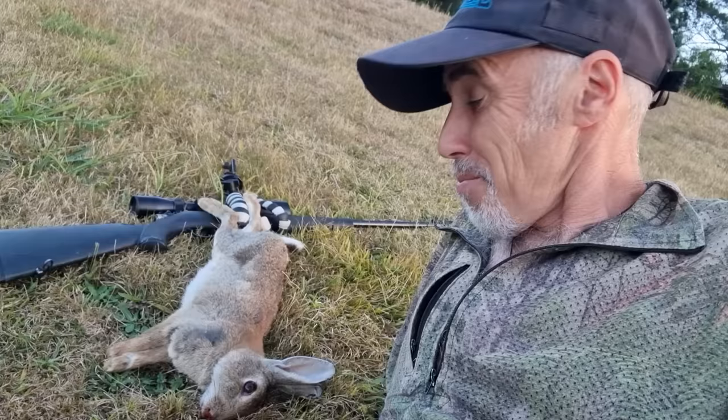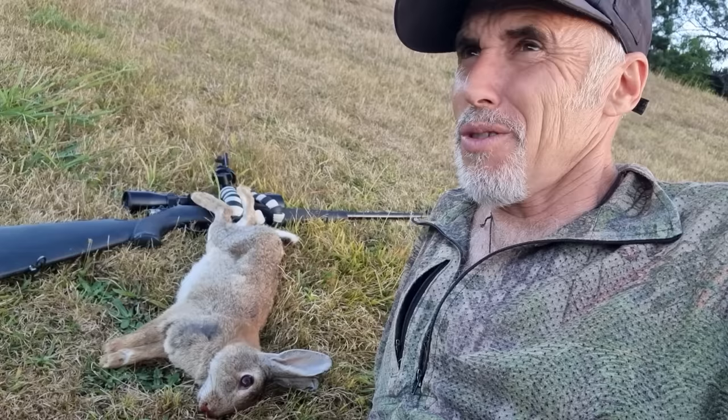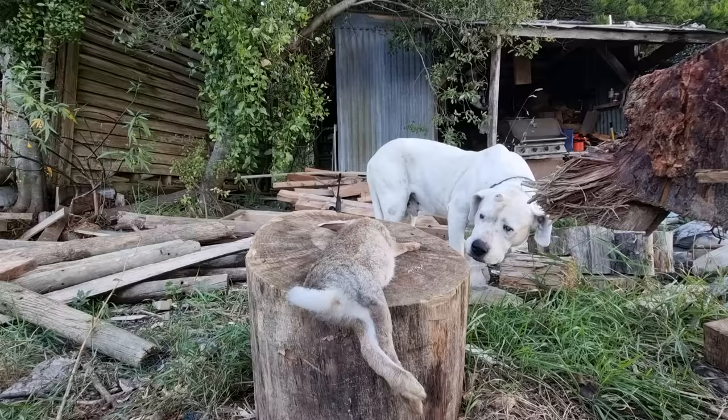A bullet to the head, not a bad way to die really, when you consider how a lot of us humans die in a hospital or a hospice, getting skinnier and skinnier, wasting away with cancer, or struggling to breathe with emphysema, or having heart conditions causing ongoing pain. No, this guy here, he had a good life, he had a good death.